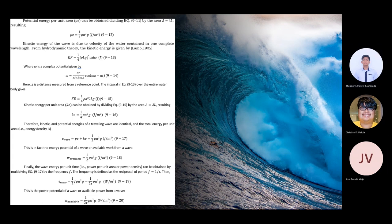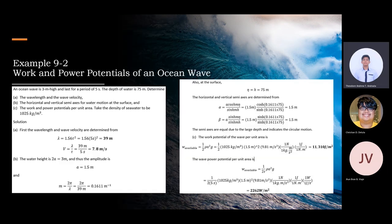So next is the example. An ocean wave is 3 meters high and lasts for a period of 5 seconds. The depth of water is 75 meters. Determine A, the wavelength and the wave velocity; B, the horizontal and vertical semi-axis for water motion at the surface; and C, the work and power potentials per unit area. Take the density of seawater to be 1 kilogram per cubic meter.